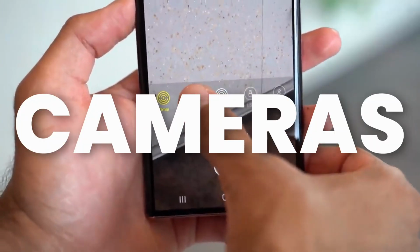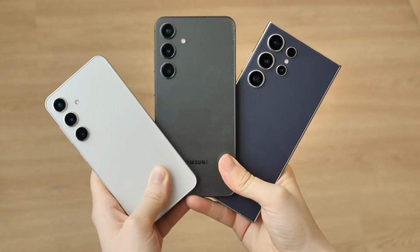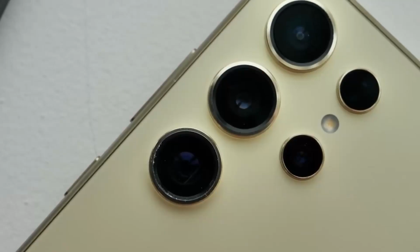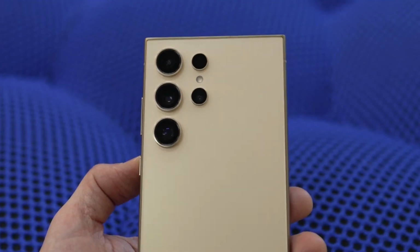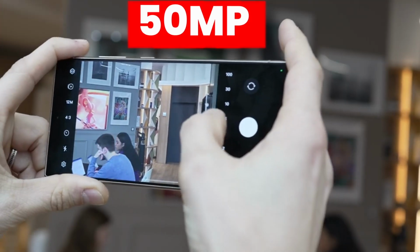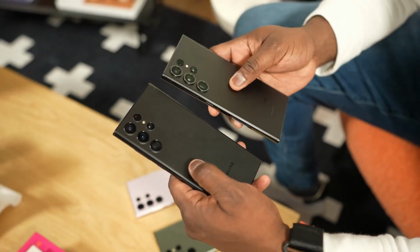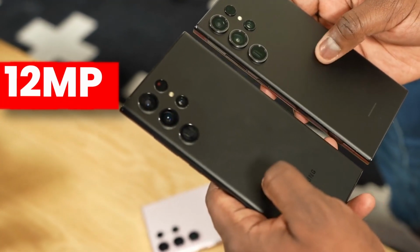The cameras on the S25 Ultra are also getting an update. The Galaxy S25 Ultra is going to feature a similar but updated 200 megapixel main sensor, but there's a big change coming in the ultra-wide sensor. For now, according to rumors, Samsung is going to add a new 50 megapixel ultra-wide sensor on the S25 Ultra, the biggest update in years. Samsung was using a 12 megapixel ultra-wide sensor for the past couple of years, and now is the time for change.